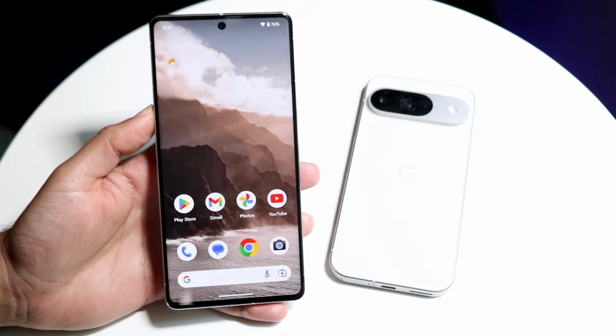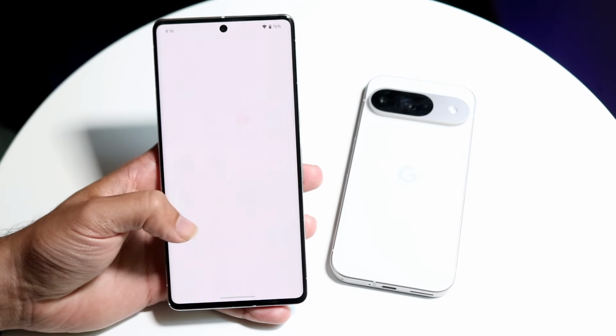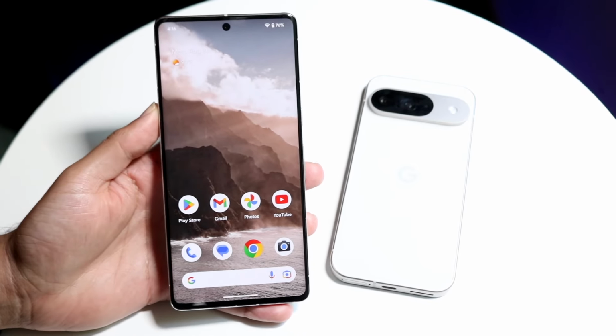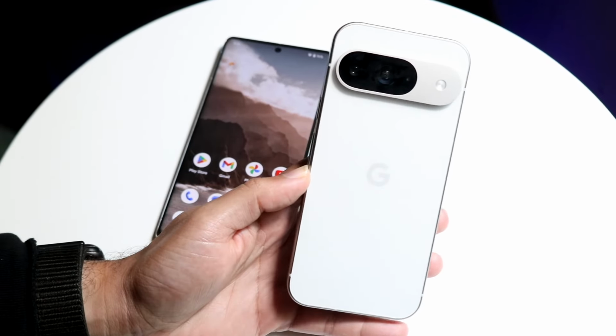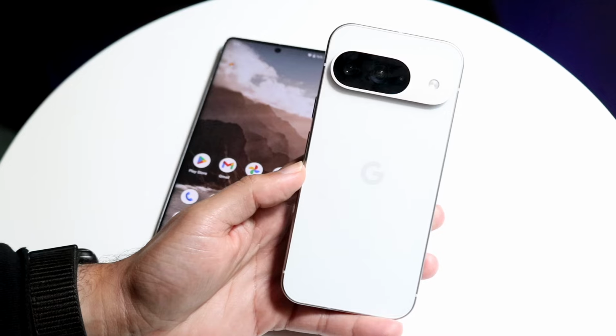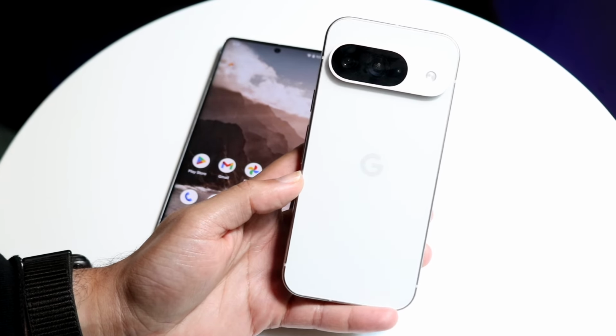And considering the Pixel 7 Pro is already 2 years old, 4 to 5 years is usually how long it lasts, but it's still going to be getting security updates after that as well. So that's one thing to keep in mind. But like I said, with the Pixel 9, this phone's probably going to be getting 7 years in total, which is insane. So from that side, that kind of covers it up there as well.